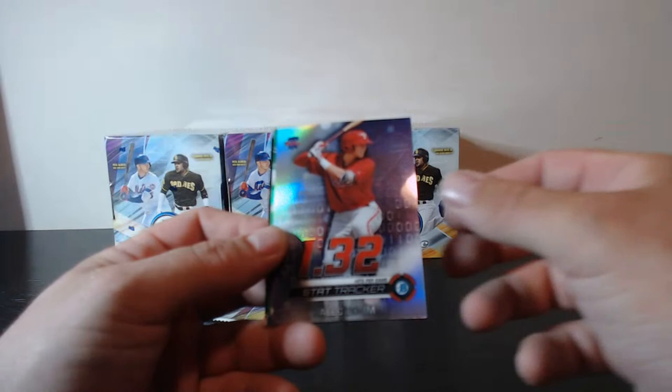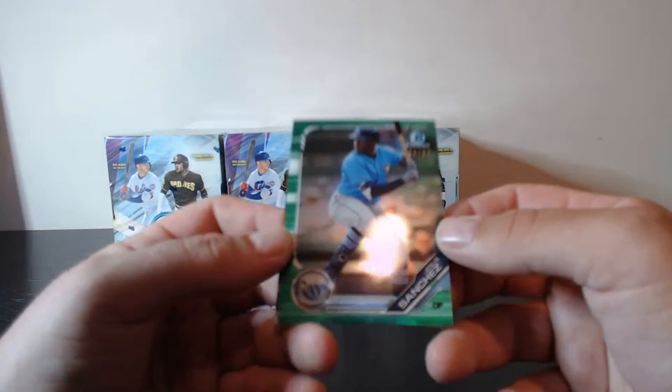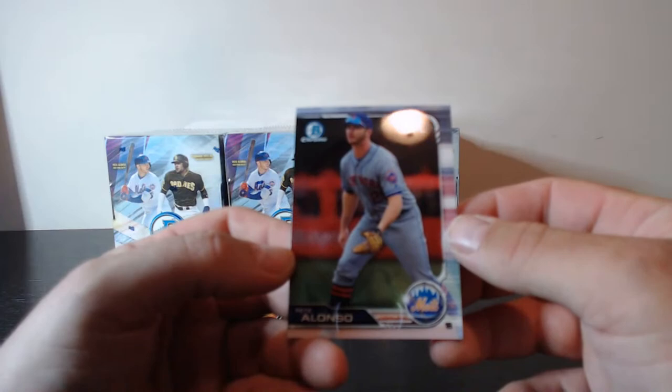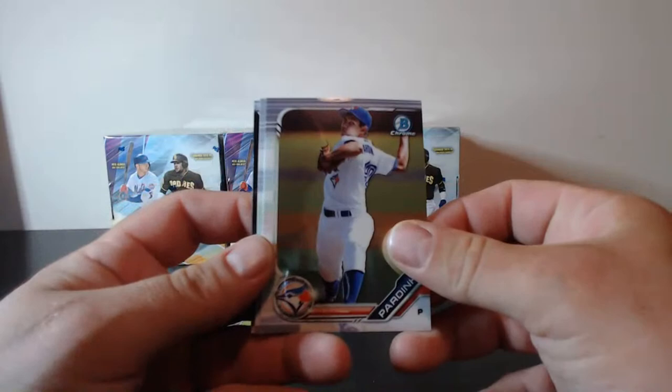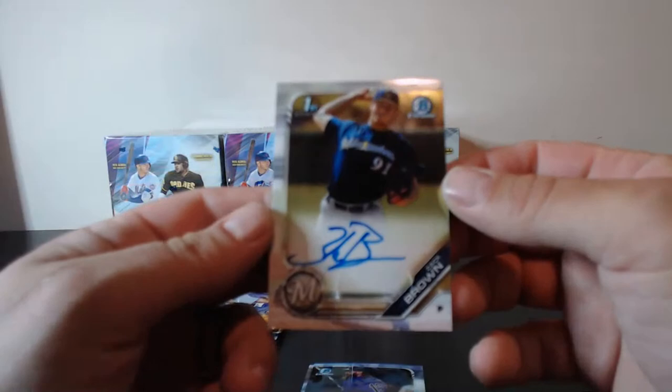Stat tracker of Alec Bohm for the Phillies and Green. Jesus Sanchez for the Rays, 38 of 99, green refractor. Rookie base of Pete Alonso for the New York Mets. Sure excited to see what old Alonso does this year, too. Eric Pardino. Adbert Alzolay. First Bowman, rookie auto going out to the Milwaukee Brewers, Zach Brown. Another hit for the Brewers. I believe that's their second or third auto.